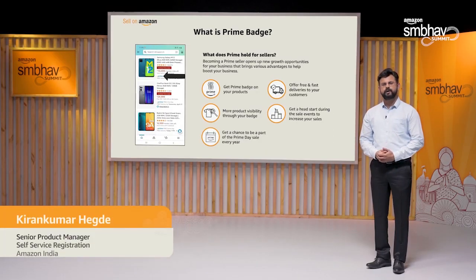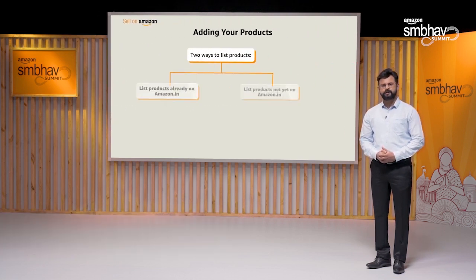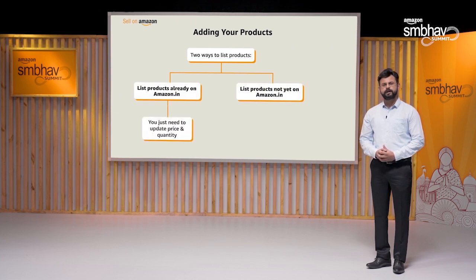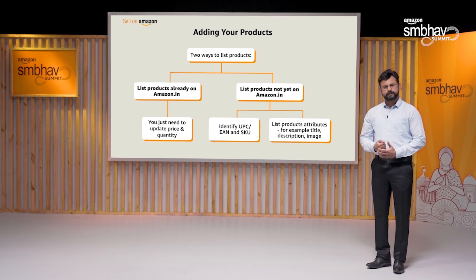Now, let's talk about adding your products on Amazon. There are 2 ways to go about this. Search for the product, add it, attach a price and quantity, and that's it. If the product is not in the Amazon catalog, you will have to list it by adding attributes like title, specifications, a detailed description, and some high resolution images.